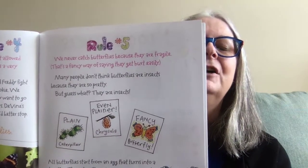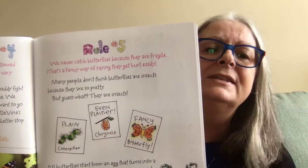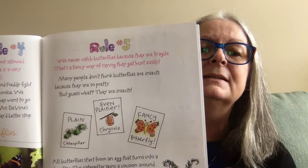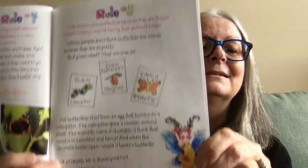Rule number 5, we never catch butterflies because they are fragile. That's a fancy way of saying they get hurt easily. Many people don't think butterflies are insects because they are so pretty. But guess what? They are insects.